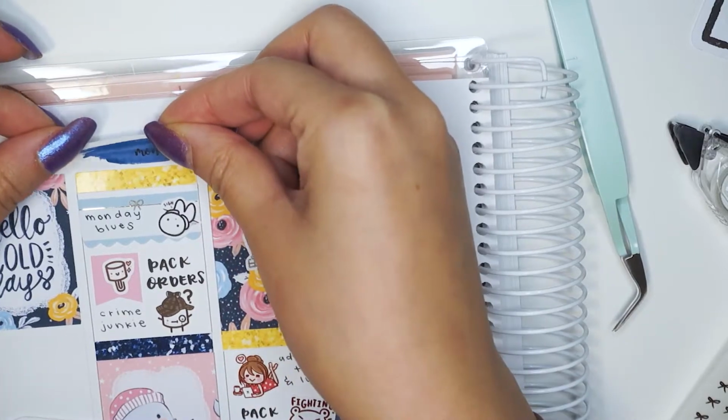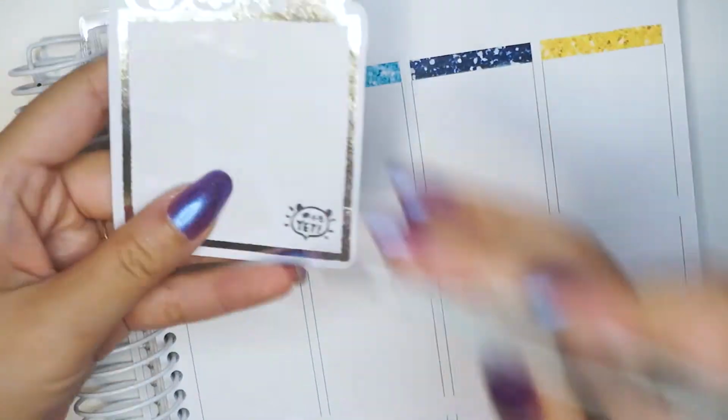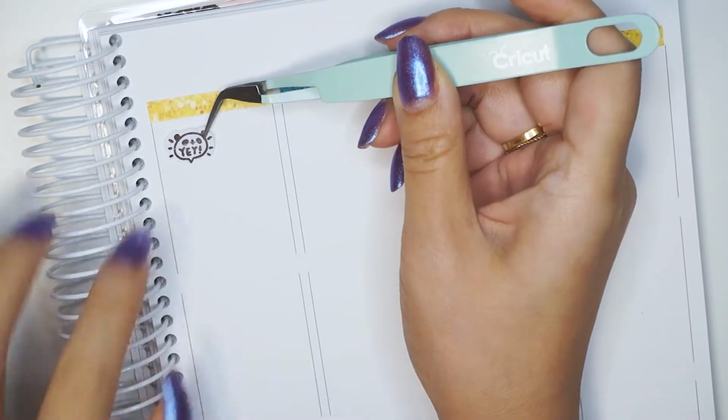I found these date covers since this is an undated planner and there's no days of the week at the top, so I have to start investing in some date covers, and I found these from The Giving Girl.